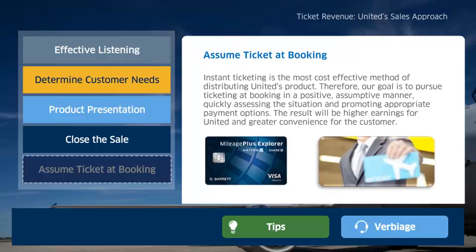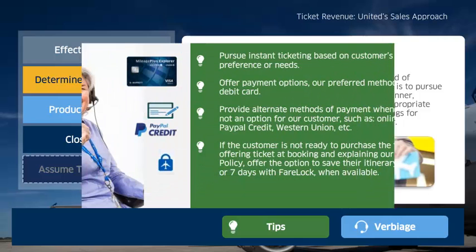Assume ticket at booking. Instant ticketing is the most cost-effective method of distributing United's product. Therefore, our goal is to pursue ticketing at booking in a positive, assumptive manner, quickly assessing the situation and promoting appropriate payment options. The result will be higher earnings for United and greater convenience for the customer. Let's continue with some tips.